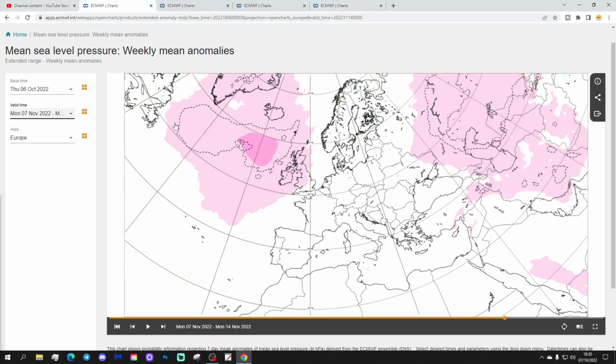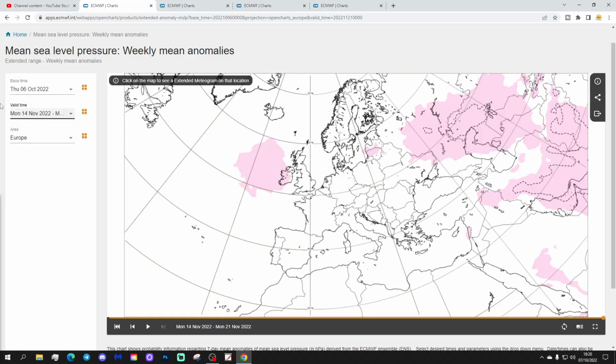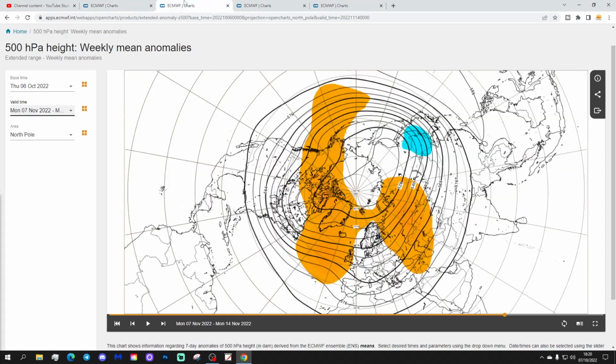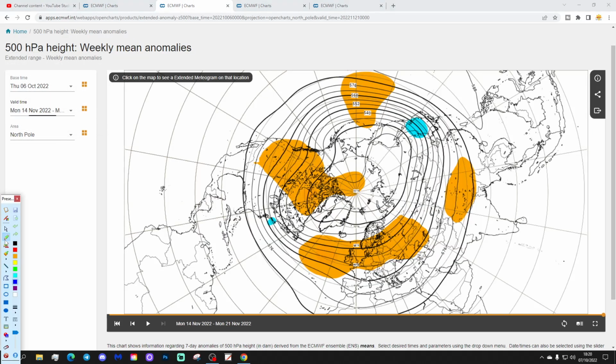And then finally, week 6 is going to take us from the 14th to the 21st of November. This is how it looks. Here we go. So we get a ridge sitting just to our west. Otherwise, not much else to go on. The 500 millibar height anomaly looks like that. High pressure generally extending through from the Atlantic into Northern Europe, really.